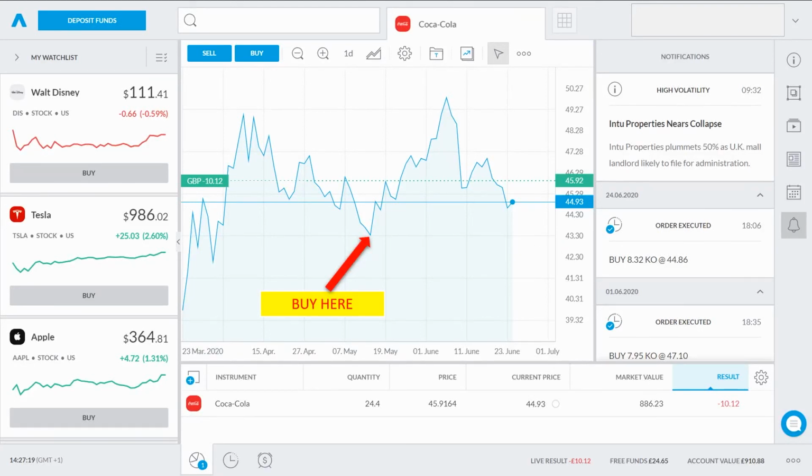Today I just wanted to discuss a few things about seeing your profits actually go in the red. So for the first time I actually saw my Coca-Cola stock drop into the red by minus £20, and I just wanted to explain to everybody what to do in a situation where you see your stocks drop into a negative, so you're at a loss.